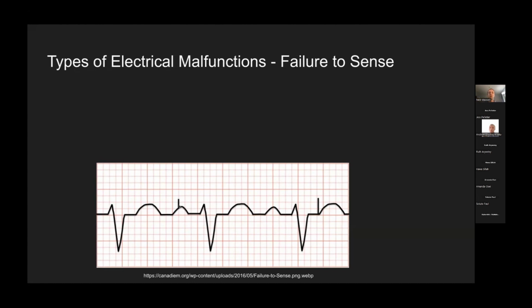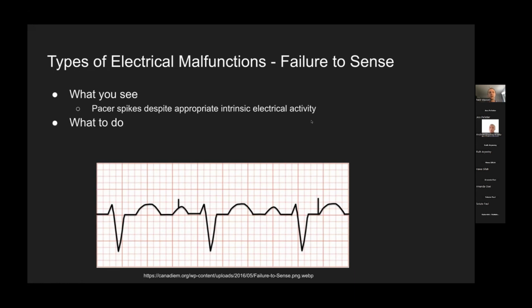But what it should be doing is detecting that there's this atrial beat here and going, oh, wait a minute, it doesn't need my help. It's already got it. And so this is a failure to sense that the heart is beating appropriately. What you might see is the pacer spikes despite appropriate intrinsic electrical activity. What you can do about that is consider applying one of those blue magnets if you have them. The idea behind that is it tries to set the pacemaker into kind of the most simple mode, where it'll pace empirically at a set default rate.